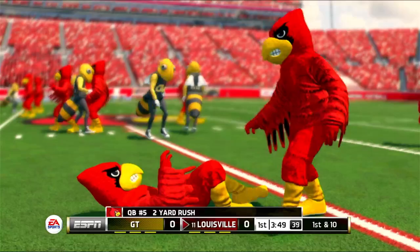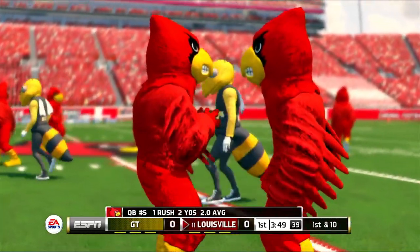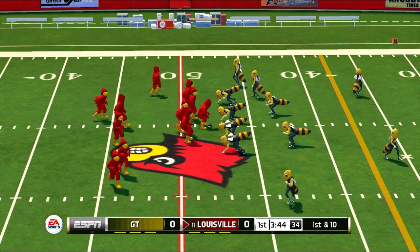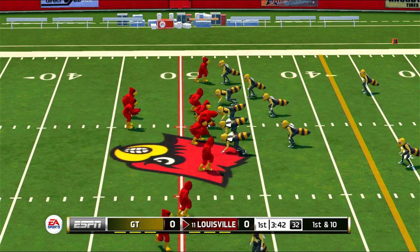The defense snuffed out the option play pretty well there. Yeah, but they didn't do it quickly enough. The quarterback decided to keep this one himself, and the hole was just big enough that he was able to get the first down.